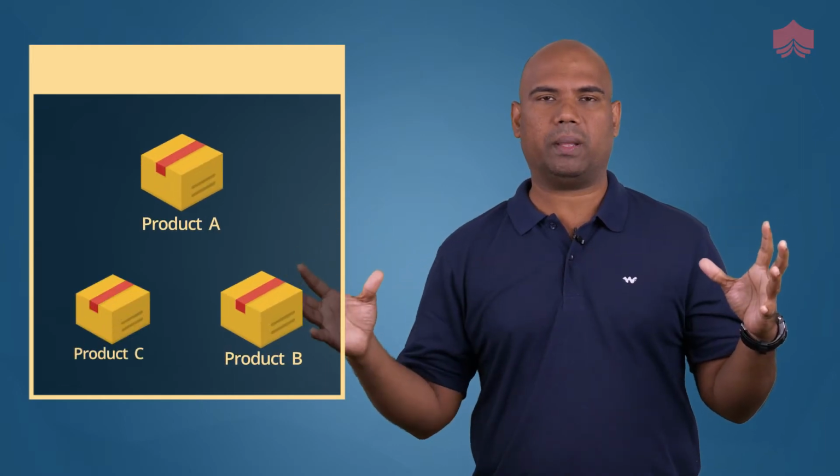Now, apart from that, you also want to help your website visitors understand the content that is there, and then slowly direct them towards more relevant content that they would be looking for. Now, this can be done using something called internal and external linking. Think about this. You have a website which has 3 different products. Product A, B, and C.